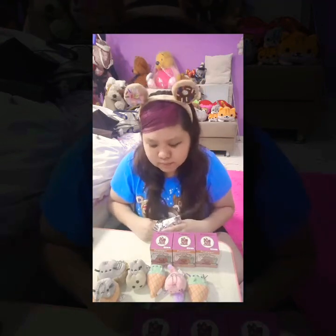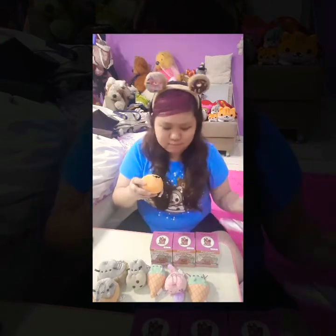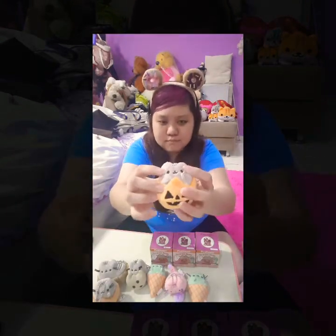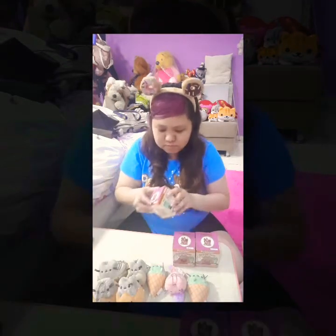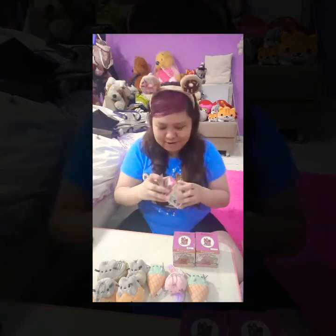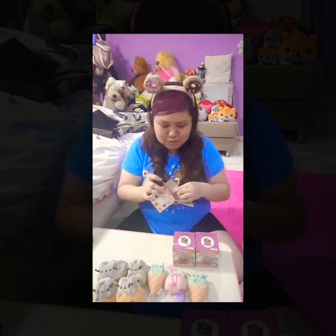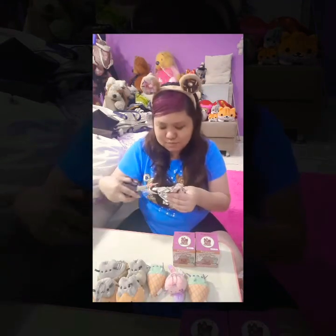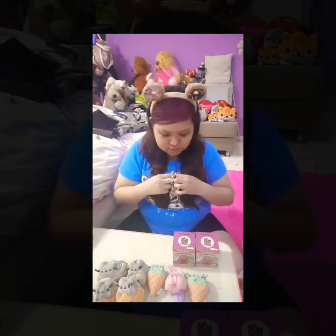Ooh. Oh man, I got another pumpkin. Another pumpkin. Don't tell me there's 5 pumpkin. Then I don't know what to say. Oh no, this ain't pumpkin. Is this what I want?